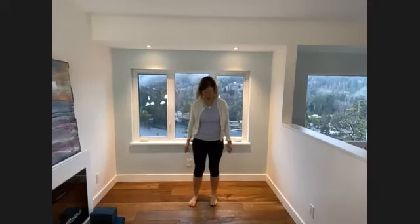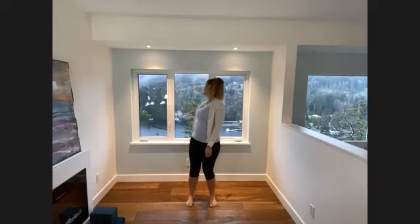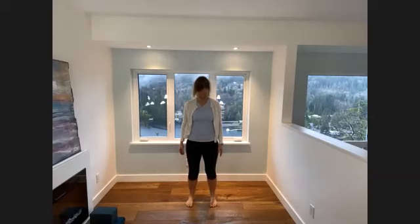So finding your spot and just finding your breath. So it's a little cool here today. It's one of those days. And when it's like that, it's very, very helpful to keep the body warm, just to get rid of heaviness in the mind and the body.